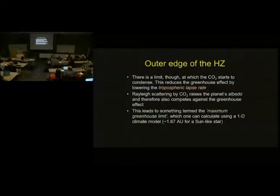The outer edge, what we actually work on is the technical aspects of how you calculate that. The outer edge is controlled really by CO2 condensation. CO2 starts to condense and that changes the tropospheric lapse rate. We do 1D models and so we don't worry about things like condensation of CO2 to form ice caps. But people that do this now with 3D models, you can also condense the CO2 out to form ice caps.